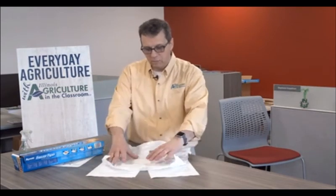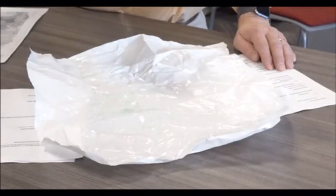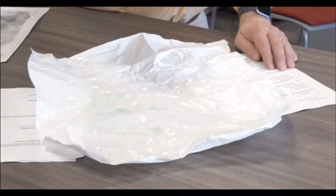So what we're going to do is give some hills and valleys. I've got a spray bottle with just a little bit of food coloring added to it. Check with your parents before you add food coloring to their spray bottles. But we're going to spray this and you'll see the rain happen, and then it'll start slowly shedding.